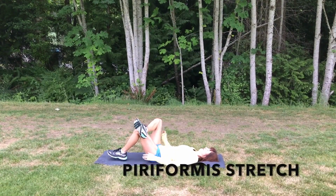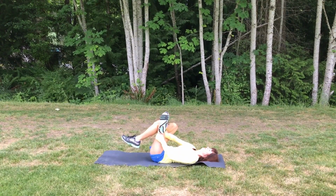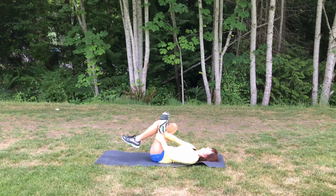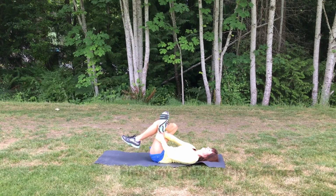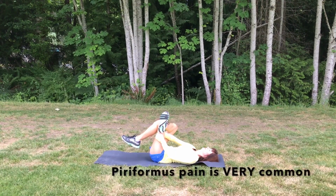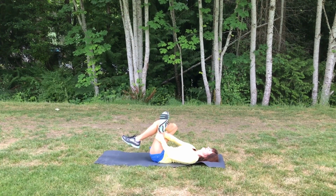Okay, next we're going to do a piriformis stretch. The piriformis is a very tiny muscle located in the buttocks area. It's responsible for a lot of nasty problems that people have with their backs, including sciatica. It can cause spasms and a lot of pain. It's a muscle that often gets twisted up and tight, so it's a really, really good idea to stretch it out on a regular basis. And this is one of the best ways to do it.